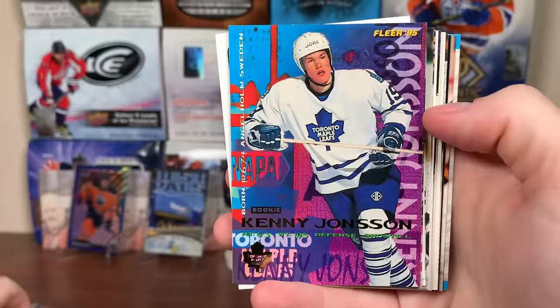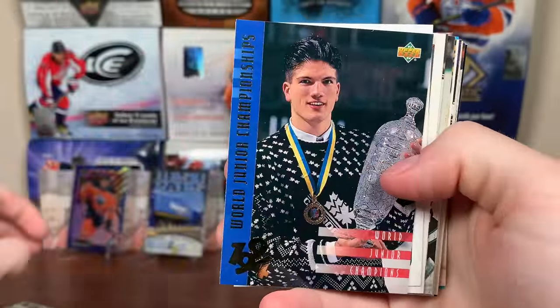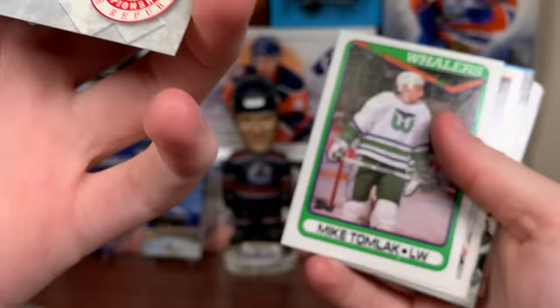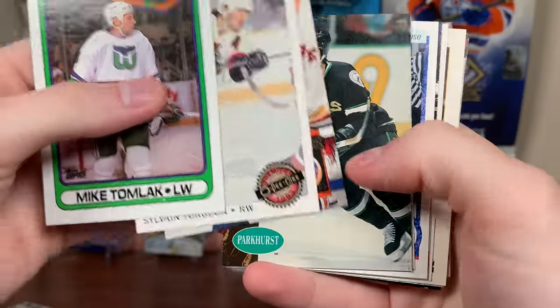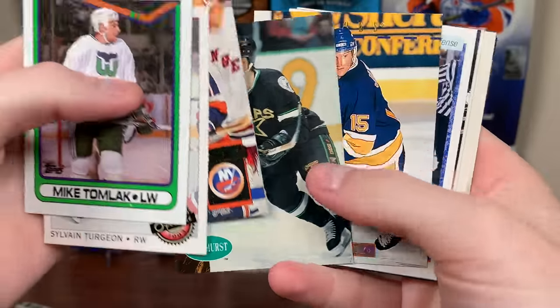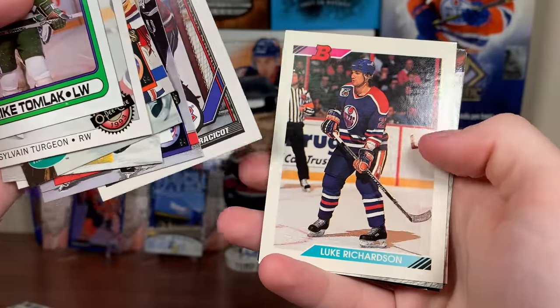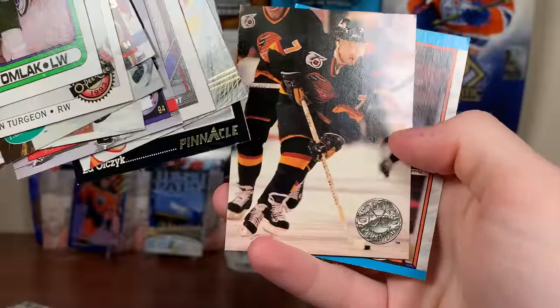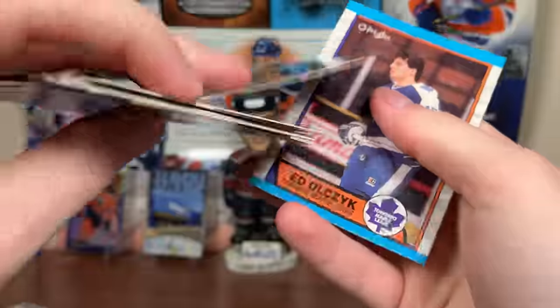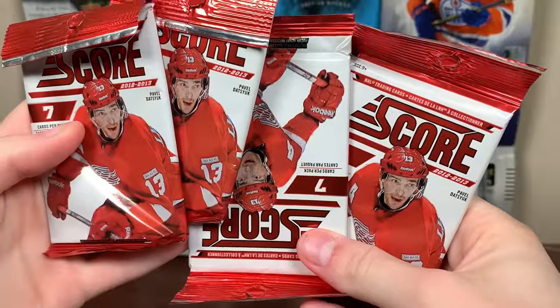You got a Kenny Johnson. Fleer rookie. Fleer 95 there. Decent looking card at least. World Juniors. Who's that there? Brent Tully. Yeah. Doubt there's gonna be any key players in here. Mike Tomlak. Sylvain Turgeon. Like, what is this? Horrendous. What is this? Luke Richardson. Eddie Olczyk. Cliff Ronning, right? Yeah, Cliff Ronning. Okay, well, we got 4 packs of 12-13 Score.